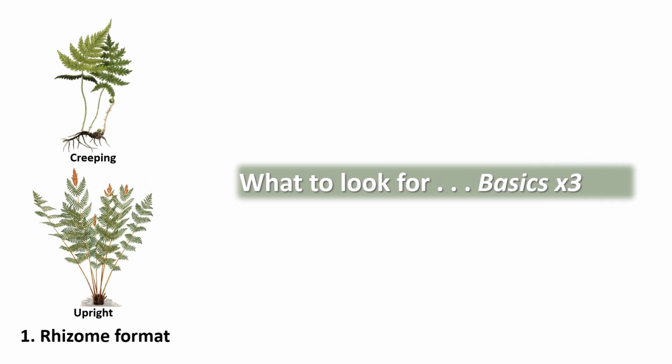First, we can separate most ferns into two groups with different rhizomes: creeping, in which the fronds emerge at intervals, and upright, in which they form a shuttlecock shape. Only one species, the narrow buckler fern, tends to do both.